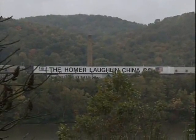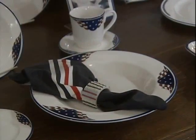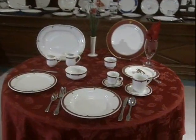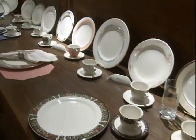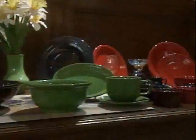Homer Laughlin sounds more like the name of a country western singer than a brand of fine china, but names can be deceiving. Homer Laughlin is the brand on billions of pieces of china, including Fiesta dinnerware, the colorful line that's been popular on American tables for generations.